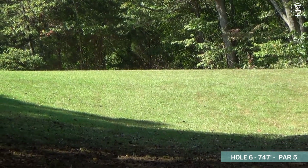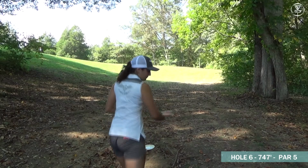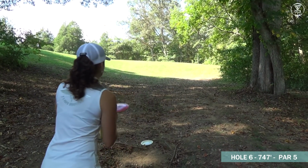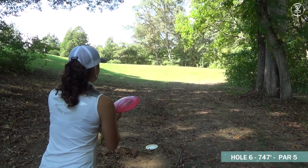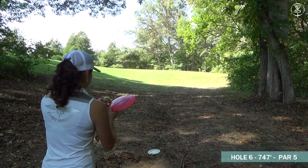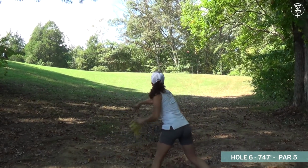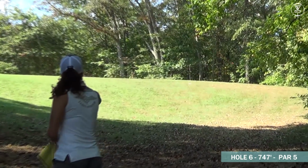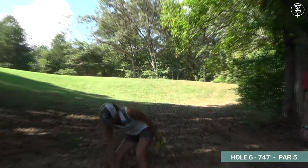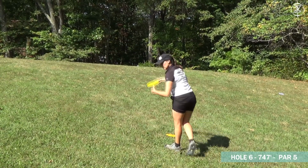Great shot from Paige. Wow. She made it to the top of the hill, it looks like, or maybe just shy of the top of the hill. Basically, you want to get on top of the hill there so you have a look down into the last little bit of the fairway that tails off into the woods. Jessica's forehand is hyzer now going into the woods. It's going to be hard to get up and down from there.